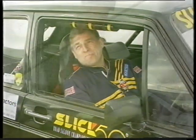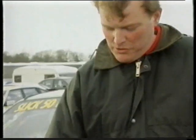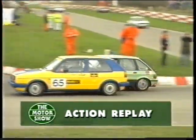Very exciting. So what happened here, Colin? Well, basically me and a friend went into the hairpin together. There wasn't enough room for me, so I ran into the back of him, just pushed him out of the way. And then the lap afterwards, the same happened again. Fortunately, I got through that time.